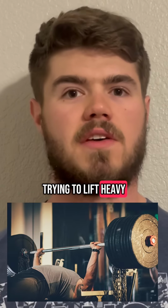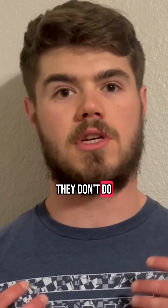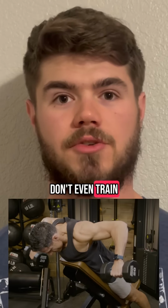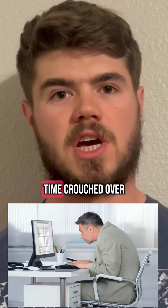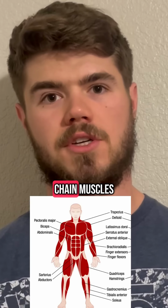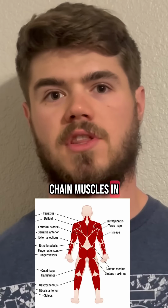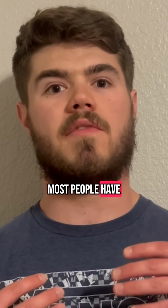up whenever they're trying to lift heavy, 9 times out of 10, they tell me they don't do as much back work as they do for their chest, and they also barely train their rear delts or don't even train them at all. Most people just spend too much time crouched over, and they also use their anterior chain muscles, aka muscles in the front of the body, more than they use their posterior chain muscles in the back. And because of this, most people have underdeveloped posterior chains compared to their anterior chain.